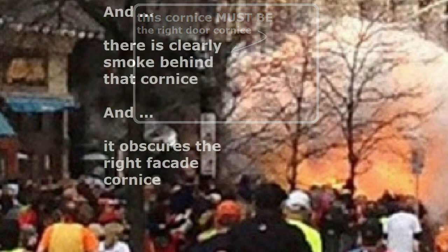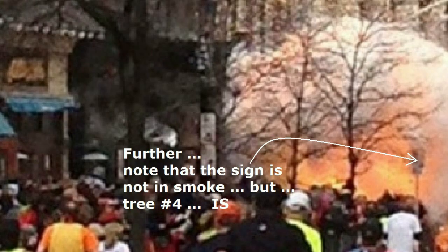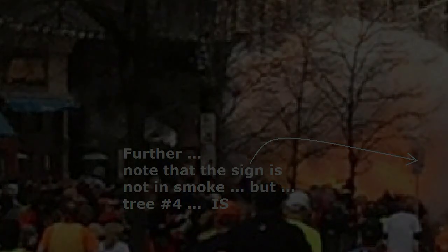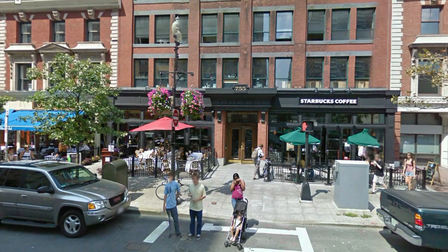This cornice has smoke behind it, obscuring the right facade cornice, but there is no smoke in front of it. Tentatively, this could mean that a second bomb was detonated in front of Starbucks. If so, it would be simultaneous electronic detonations, with a big explosion behind Starbucks being just a noise and smoke device to augment the smaller but lethal bomb by the mailbox.